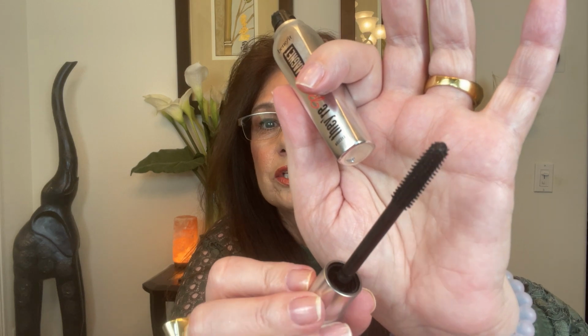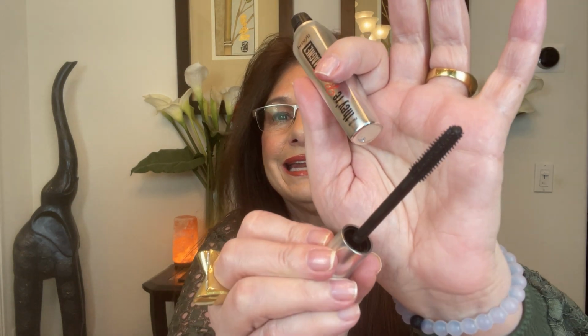So what this does is it really grips onto your lashes, and it definitely gives you the length. So you go in first, you wiggle it up, and it will give you the length. The second coat I felt gave me the volume. And like I said, I only did 2 coats with this.